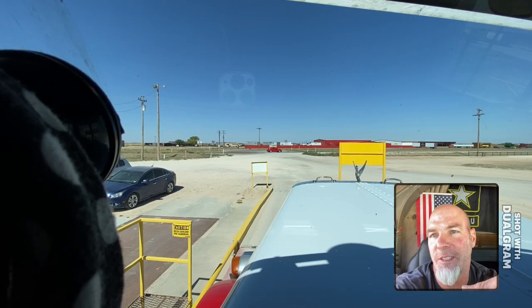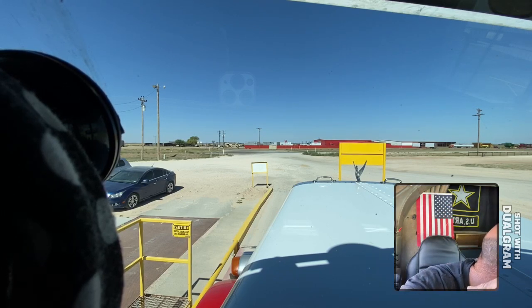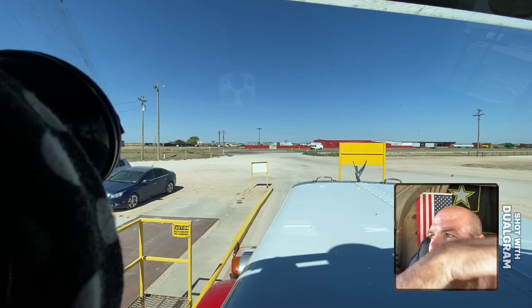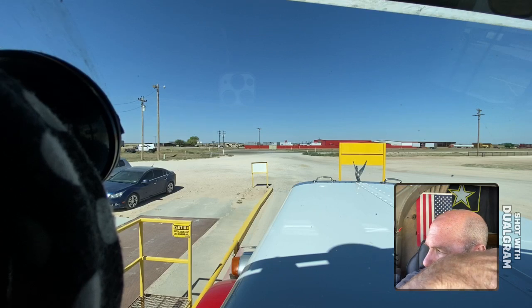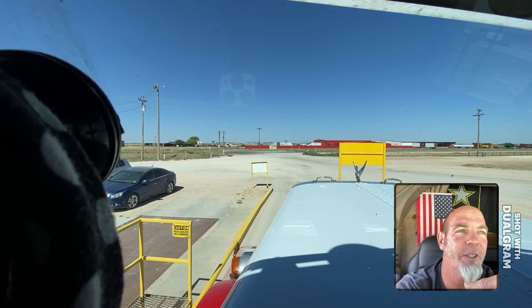Right now what they're doing is checking that corn. Usually don't take too long. Usually in these places, if you don't know what you're doing, just kind of act dumb.